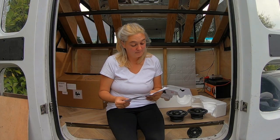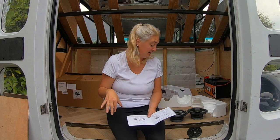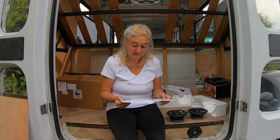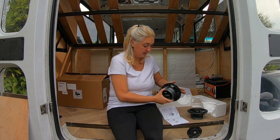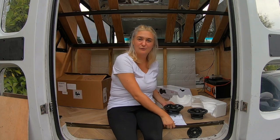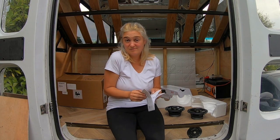So it looks pretty easy. I mean, they are 5.7 inches in diameter, so they're pretty decent sized. And it looks like all you need to do is wire them. So they've got the little spade connectors here. I think it looks like you just need to wire them to an amplifier, and in theory they should be good to go.